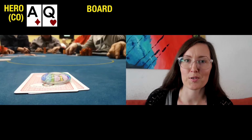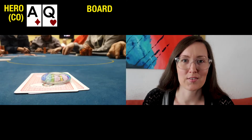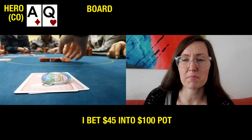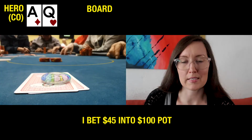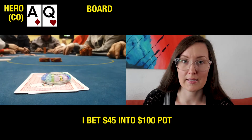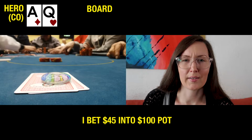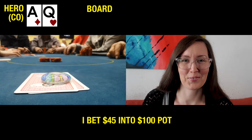I think a continuation bet is the only choice to make here. If the flop was particularly bad, I probably could have checked, but I think it makes sense to continuation bet a high percentage of the time here. So I chose a sizing of $45, which maybe was too small. Maybe I could have bet a little bit over half pot. This particular time I chose to bet a little bit under half pot because it was a dry, high and dry monotone. I don't know what you call it. A static, that's the word for it.